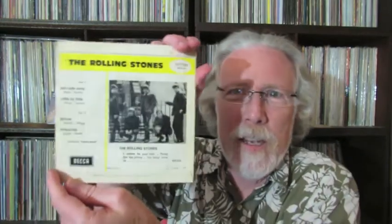Now for the real eye candy, the 7-inch collection. Start off with this French EP, Not Fade Away, Little by Little, Stoned, which is misprinted as Stones on here, and Poison Ivy. From Sweden, another EP, Time Is On My Side, Tell Me, Congratulations, and Route 66. And it's the same on the back.